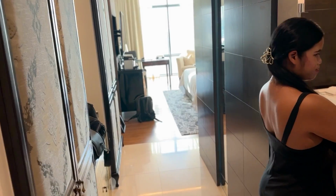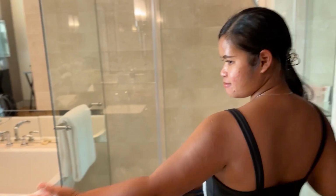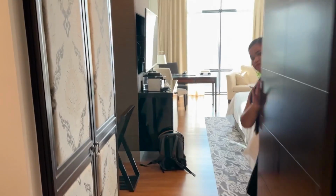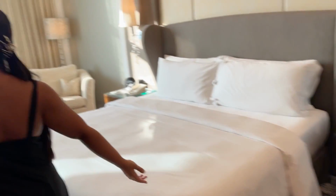Alright, so after this massage, we got back to the hotel here. So time for a quick room tour of the St. Regis here in Bangkok. And here we start with the bathroom that is quite big, quite nice. Got a lot of things here. Then we'll just move here to the living room. Nice bed. Very nice view in this hotel.